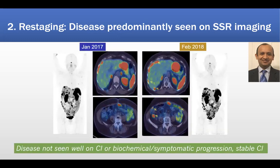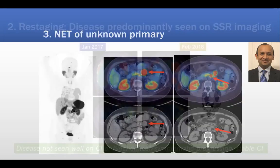This is an example of a patient who we restaged using gallium dotatate PET-CT, as the disease was predominantly seen on somatostatin receptor imaging, this disease being peritoneal disease. And you can see the yellow arrows point to new areas of peritoneal disease over the year interval between the PETs. So this patient has progressive disease. If the patient had a CT, they may well have been called stable disease because the disease in the peritoneum was not very well seen.